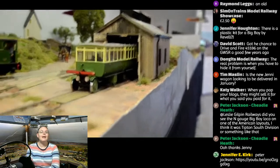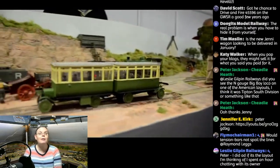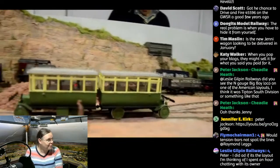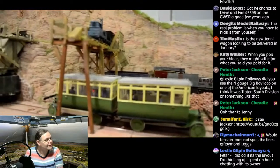Oh, wow. Katie Walker says when you pop your clogs, they may sell it for what you said you paid for it. Yeah, but if you're not around, you won't care.